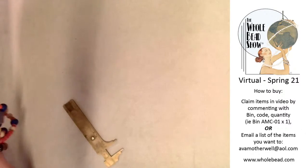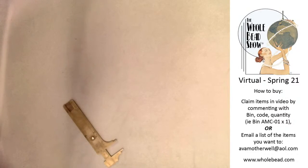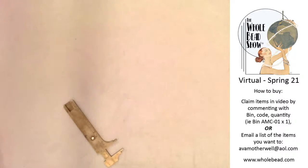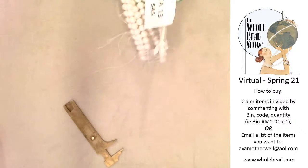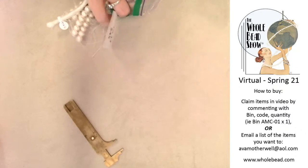The gray was Edison. It doesn't say Edison metallic. It just says Edison freshwater. And I do believe I have some other Edisons here. I still have 2.5 boxes of pearls to go through.